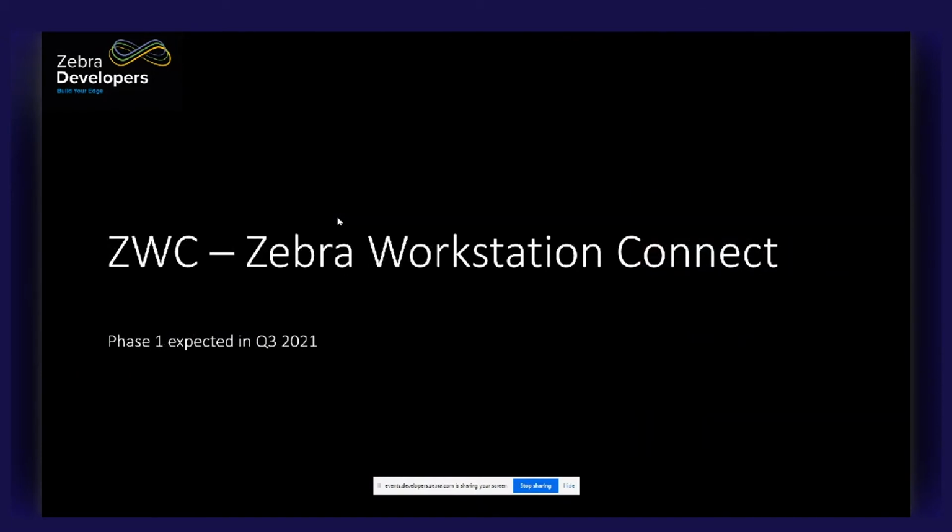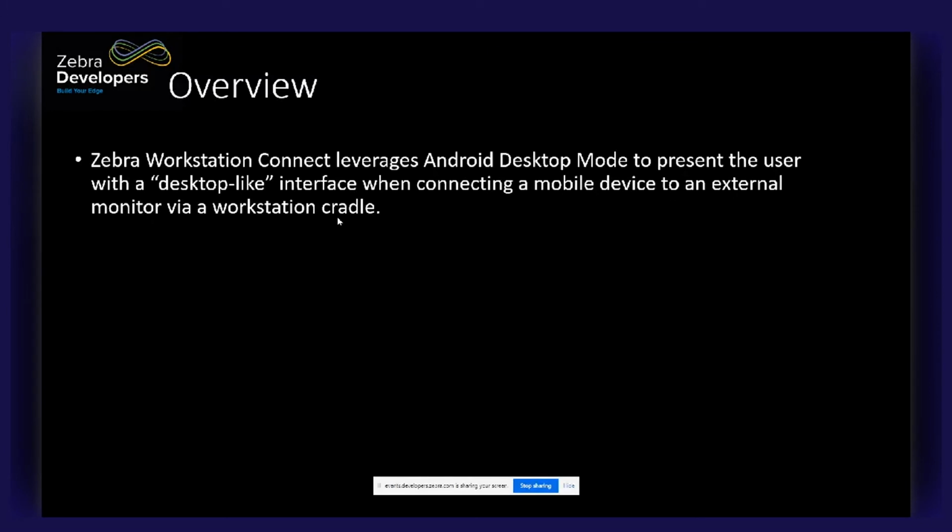Zebra Workstation Connect, or ZWC, phase 1 is expected very soon, in Q3 2021. It enhances and adds several new features that Android desktop mode doesn't do today. Today, Android desktop mode is there, but it's pretty basic. So we are adding enterprise use cases and Zebra value adds to this to make it really usable in an enterprise situation. The amount of excitement this is causing among our partners and our customers is amazing.